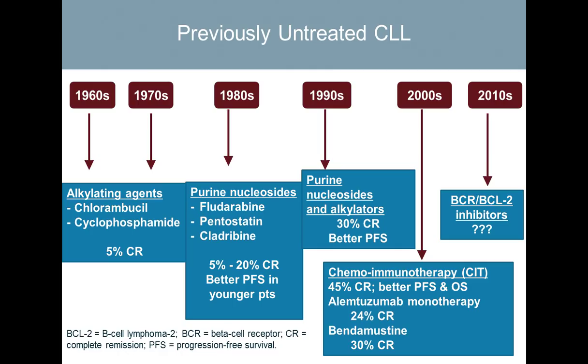Okay, so what about treatment? So this summarizes the history of frontline treatment for CLL, starting with single oral alkylating agents, moving to purine nucleosides, adding alkylators, and of course currently we're in the era of chemoimmunotherapy, adding rituximab initially to chemotherapy, which was the first overall survival benefit seen early in CLL. And now in the 2010s, the era of novel agents.